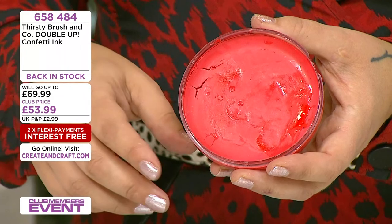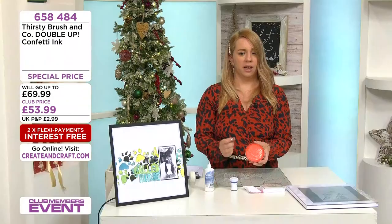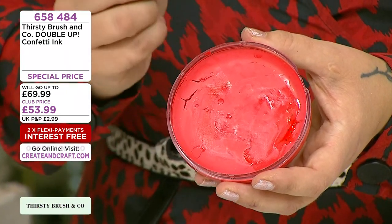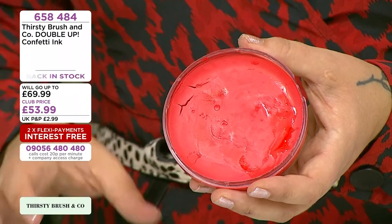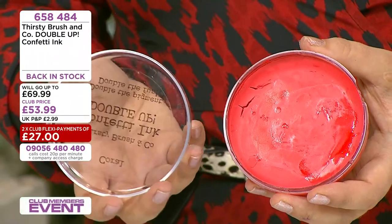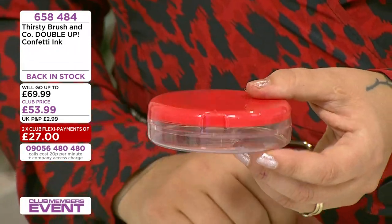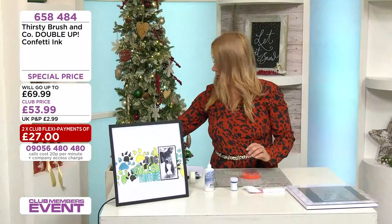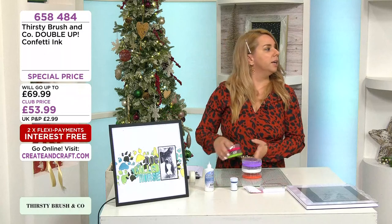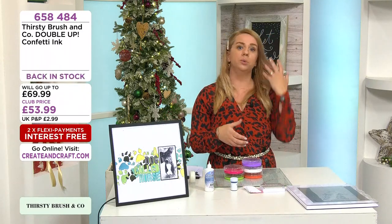The reason they're called double up is that they've got double the amount of pigment as standard watercolours. That allows you to get a more opaque, almost chalky kind of coverage, and then water right down to your standard watercolour if you want that softer look. You get a built-in little mixing palette just with the lid, and because they're clear as well, you can see exactly which colour you want. So why are they called double up then? It's the double the pigment of a normal watercolour, the kind of watercolour you would get in a palette.